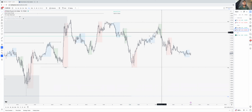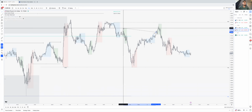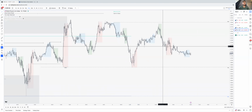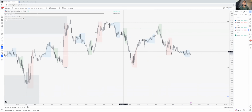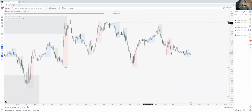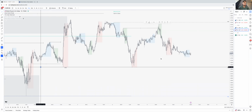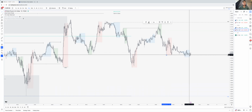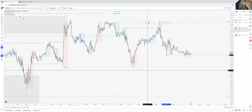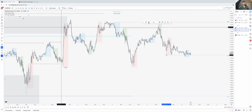Same here, we cut off that liquidity. Someone else cut off the liquidity. Took that. There we go. Equals, didn't take previous daily highs, didn't take previous daily lows. For now, we already took yesterday's previous daily lows. Tuesday. Those are still intact.